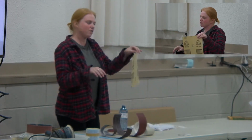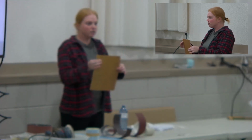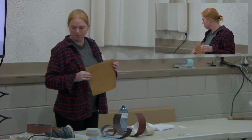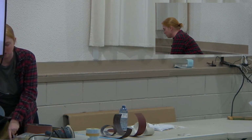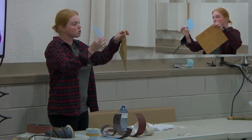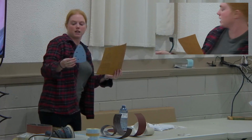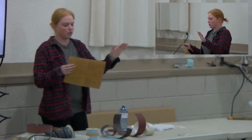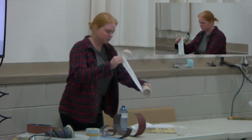So obviously paper, it's typically in sheet form or in sanding disc form. I don't have any, oh, here. Colin brought a disc. This is paper as well. So these are the most common things you guys are going to be seeing in your wood shops that are paper backed. Okay, they're great and they're inexpensive. So that's paperback material. It also comes in roll form.